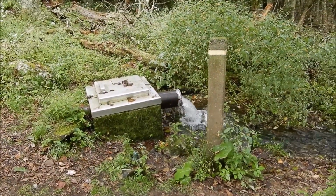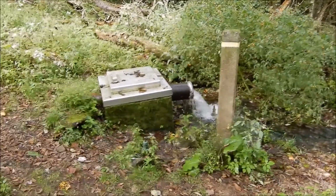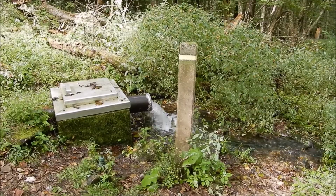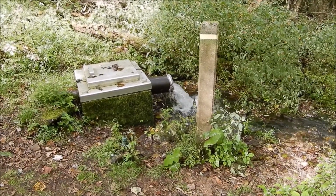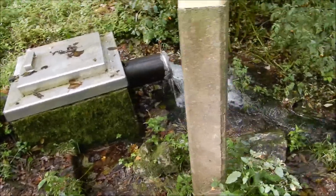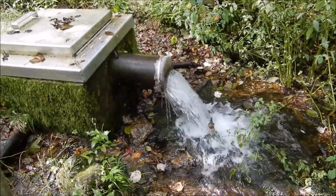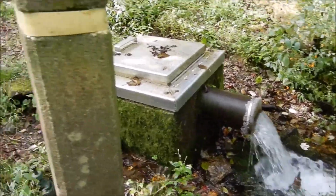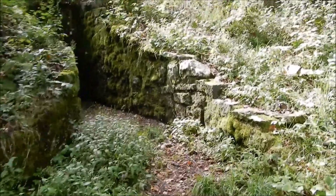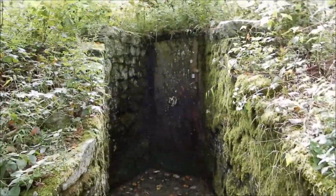Two-tenths of a mile into my hike, I'm down to 3320 elevation, and here's the spring. It was easy to find because I could hear it. Quite a flow coming out of it today. And then right up here, just above it, is the spring house. Right there.